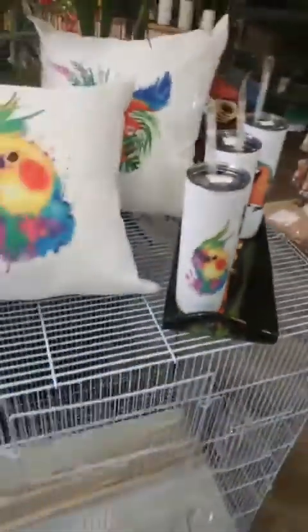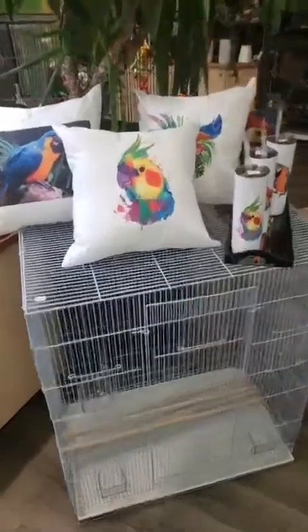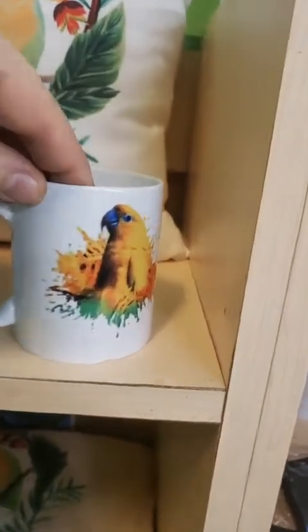Here are some more tumblers. I'm obsessed with this cockatiel. My sister likes it too. She literally made a little cute section right there of them, just matching. So pretty. We got the scarlet macaw. We got the blue and golds. And here are the other really pretty mugs.